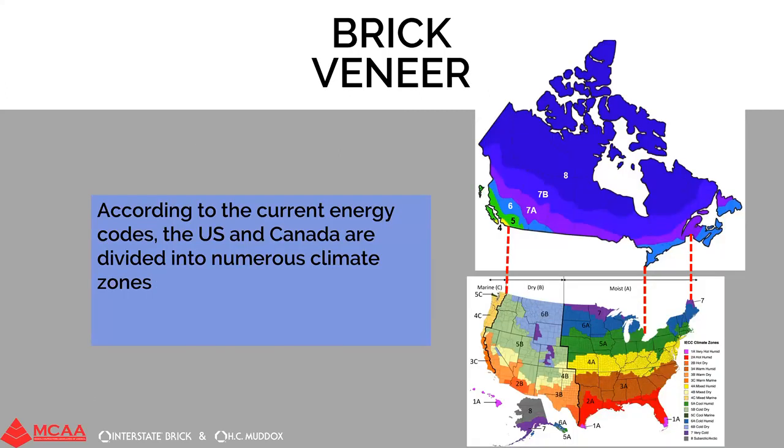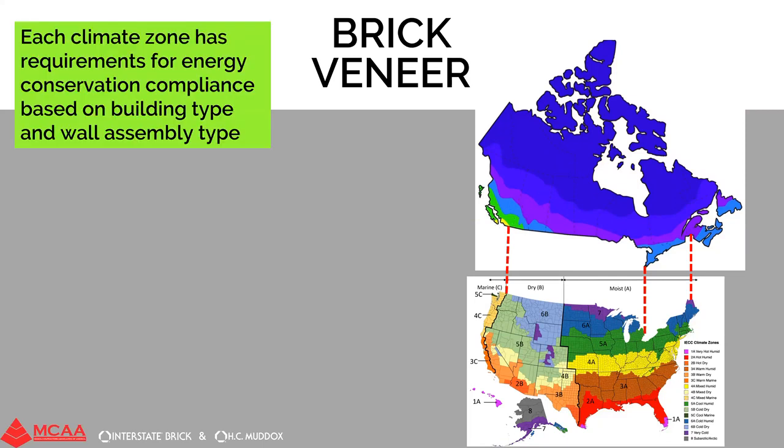So according to the current energy codes, the US and Canada are divided into various climate zones. So in the US, we go from zone 1 through 8. Zone 1 only occurs in Hawaii, the very southern tip of Texas, and the very southern tip of Florida. And zone 8 only occurs in the upper portions of Alaska. And for Canada, they have zones 4 through 8, and they've divided their zone 7 into a 7A and a 7B, but they relate and match the climate zones that are used in the United States, as you can see from this map. And so each climate zone has its own energy requirements.